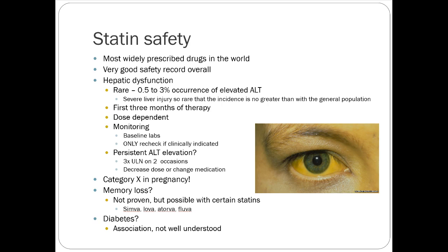All right, so probably the most widely prescribed drugs in the world. Very good safety record overall. Again, when we talk about drugs like this and drugs like lisinopril and just really common things like metformin, when we talk about medications that so many millions of people take, every side effect instance has to have a lot of people that have it in order for it to have any type of statistically significant data behind it.